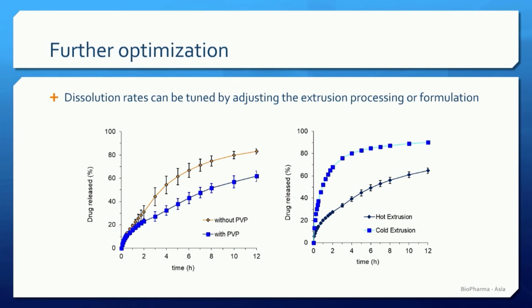So again, by adjusting the amount of the excipient, we can have the right profile we wish. And actually, instead of PVP, we can select a range of pediatric excipients which are safe, not toxic, and will also adjust the release profile. On the right graph, we can see two different dissolution profiles of the exact same formulation. The only difference now is that we played with the processing parameters.